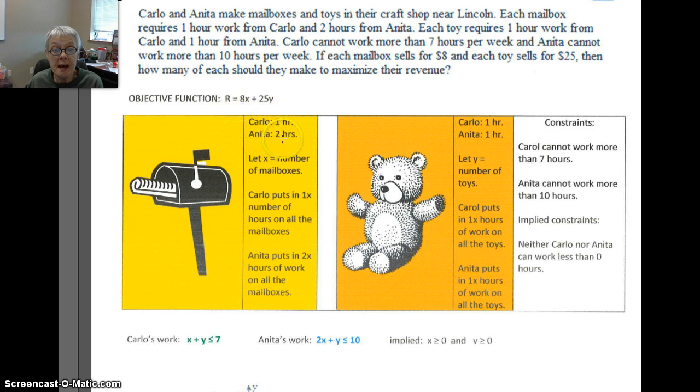So here are some of the facts that we've gleaned. To make a mailbox, Carlo works 1 hour and Anita works 2 hours. Now, they're going to make more than one, so let's let x equal the total number of mailboxes made in a week. Carlo will use 1x hours on the total number of mailboxes. That is 1 hour per mailbox times the total number of mailboxes. Anita will use twice that many. She'll use 2 hours per mailbox times the total number of mailboxes made.